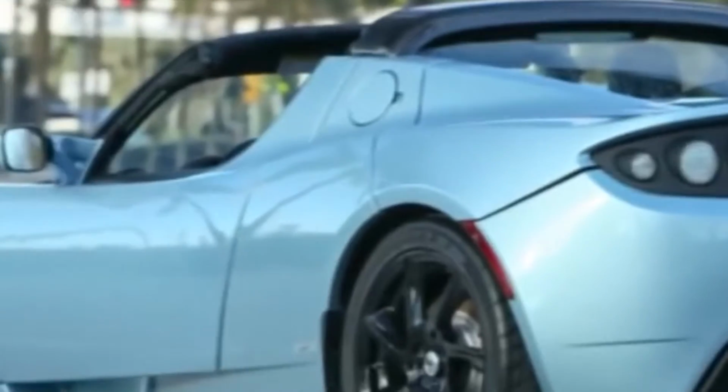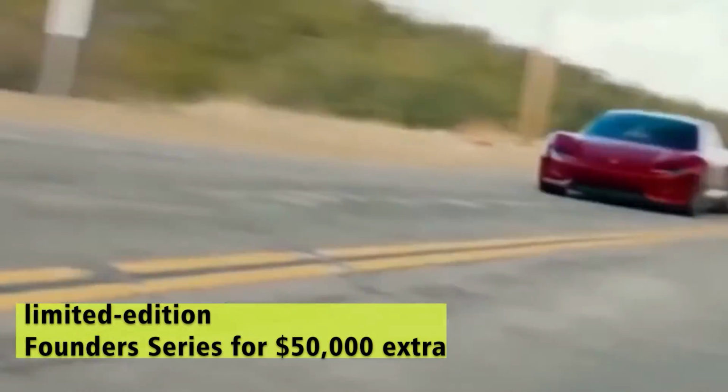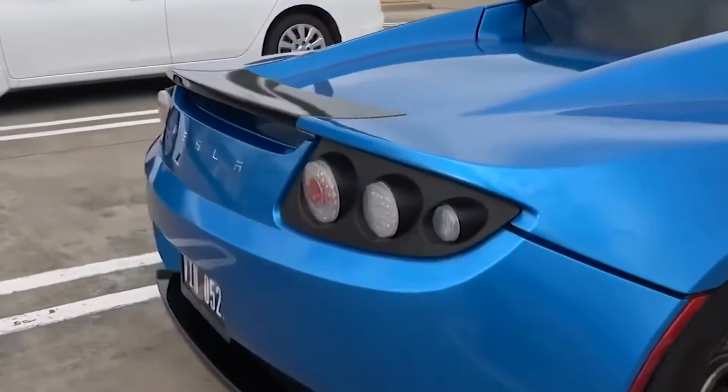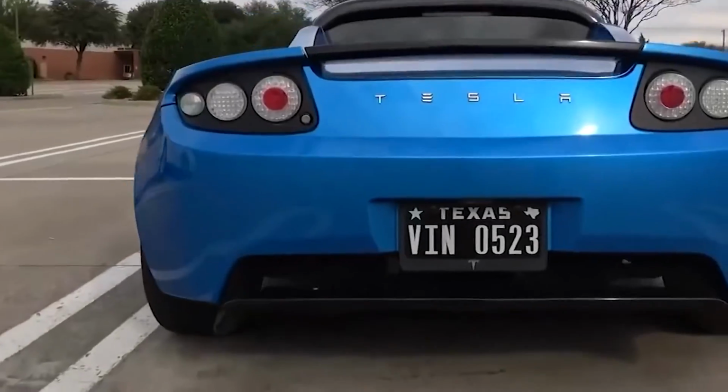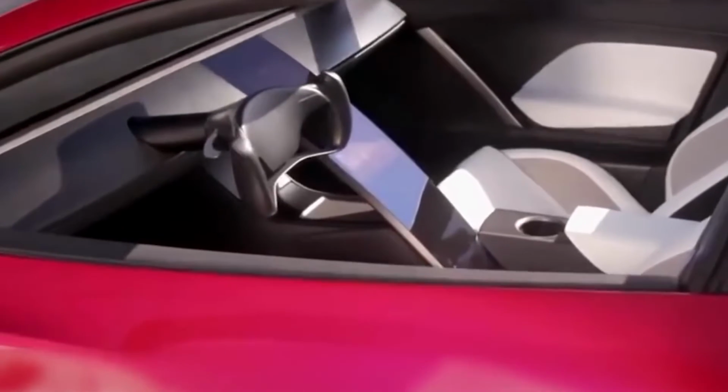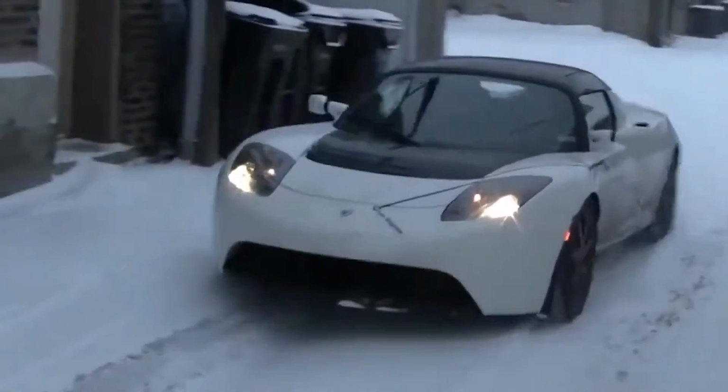Thinking about numbers? Tesla asserts that they will offer the base variant Roadster for $200,000 and a limited edition Founders Series for $50,000 extra. Currently, we have no facts on what differentiates the two, other than the fact that only 1,000 Founders Series models will be manufactured. If you're a collector, perhaps it's worth the extra cash. Otherwise, conserve your money.